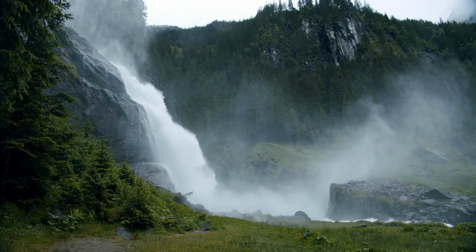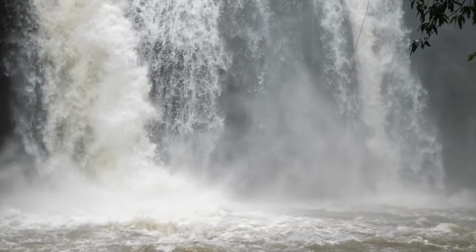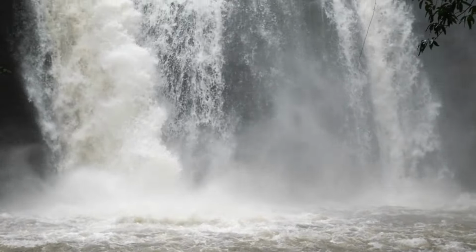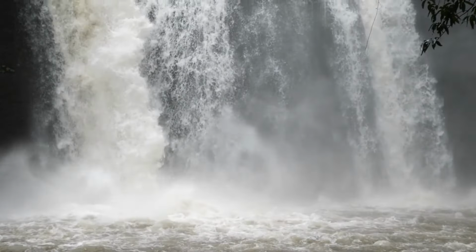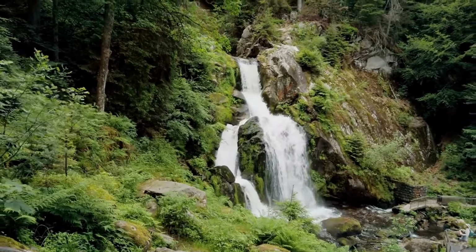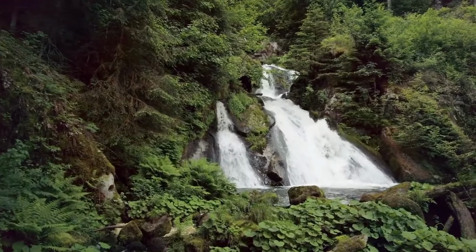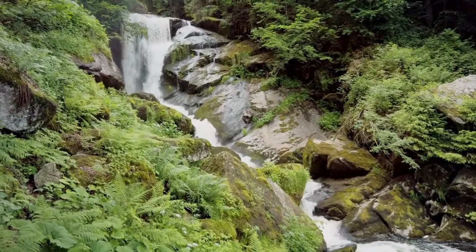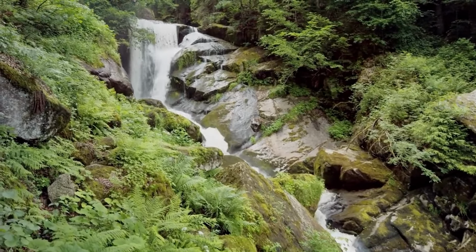These falls are among the highest in Germany, with water plunging down a series of 7 cascades for a total drop of 163 meters, 535 feet. Located in the town of Triberg, these falls have been a major attraction for nature lovers and adventurers alike. Visiting the Triberg Waterfalls is an unforgettable experience.